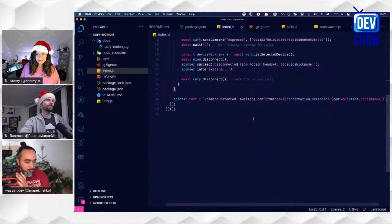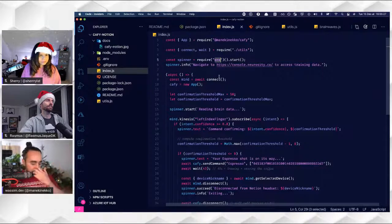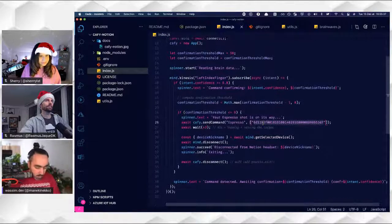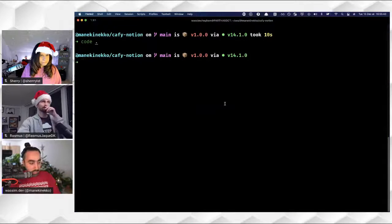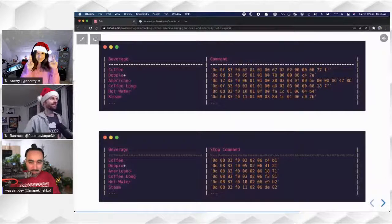So here the code is much bigger because I'm using the Aura package for showing some logs and interactive login and everything. But it's not part of the logic. So let me get back here and, as I said, risk a demo.